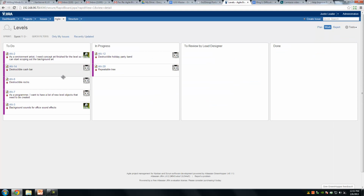Here's a different board. This is a sprint of some issues that are being worked on to create the levels for Angry Nerds. This team might have a power differential between some of the members. And say one of them's a manager who's overworked, and you've seen that reviews don't get done on time, and it's blocking the completion of the sprint.